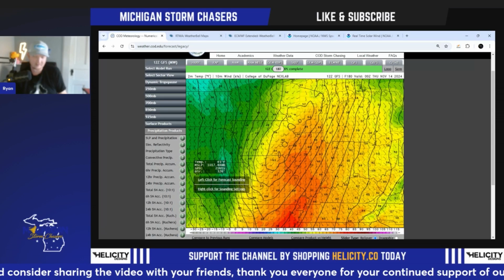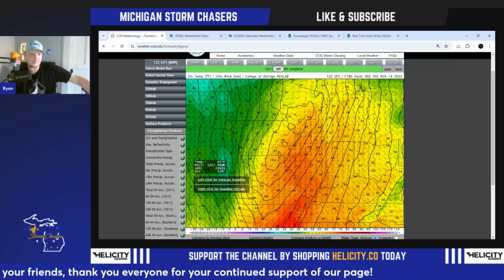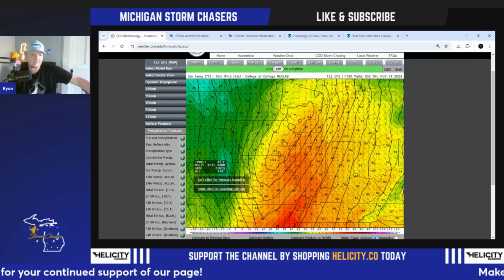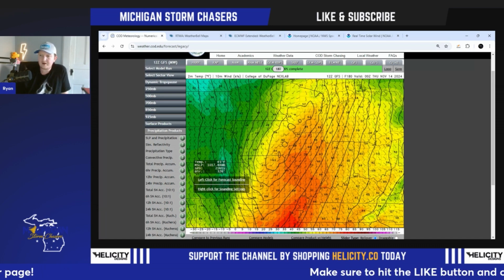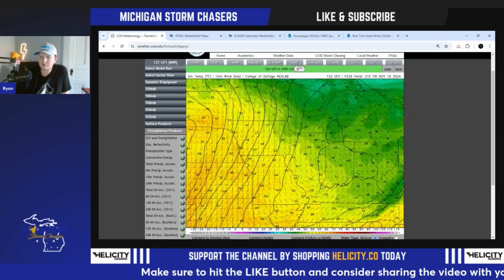The past couple of systems, we've had two or three systems so far this fall that have had potential. We just couldn't get enough instability to build. So it's something to keep an eye on as we get toward that mid-November timeframe. We have one or two systems still on the models that we keep an eye on, this one being one of them. But as we continue into that Thursday timeframe closer to the weekend, another low pressure system develops off to the west.